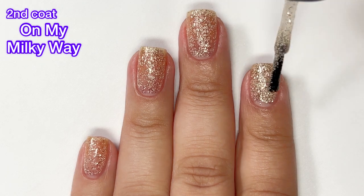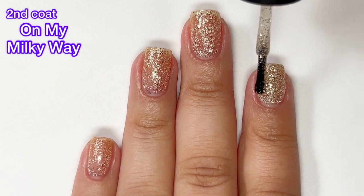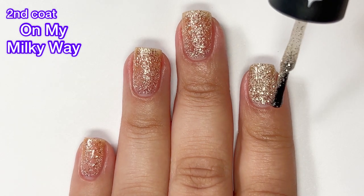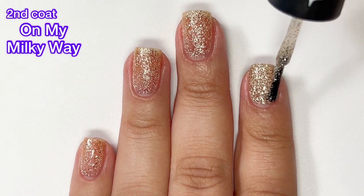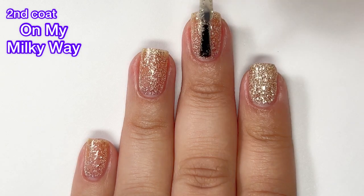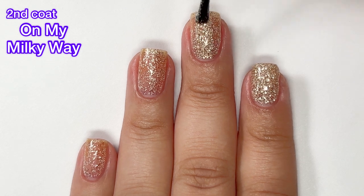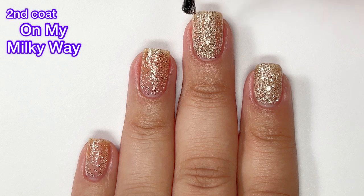But of course, you don't have to put a base color down like that. Base coat, yes. Base color, no. This one is pretty opaque on the second coat, again, except for a little bit of bald spots here or there. But if you're dabbing at those bald spots, you should be just fine.